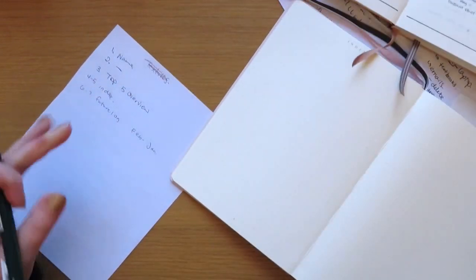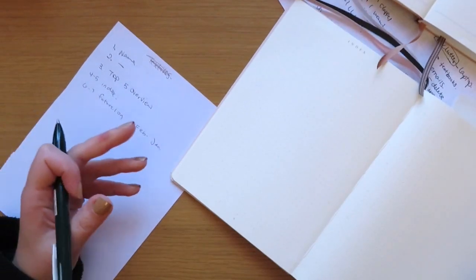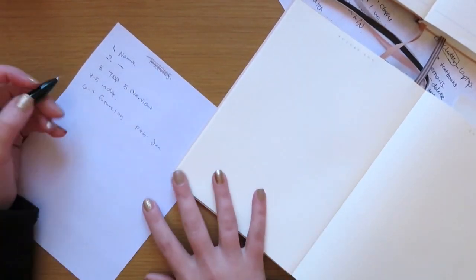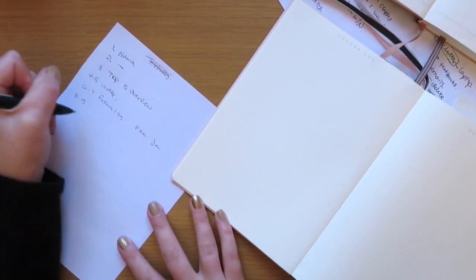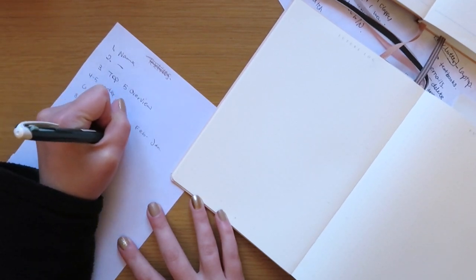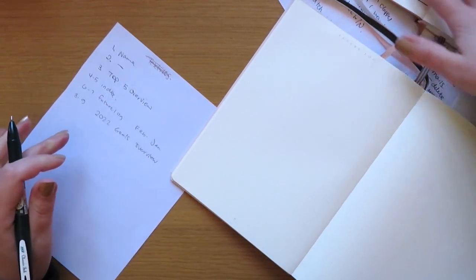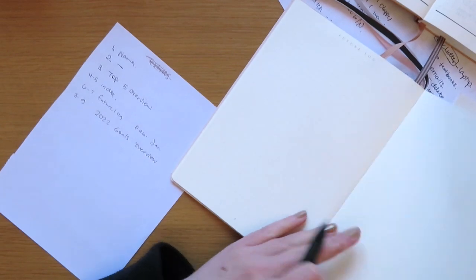So that's really helpful. Next up, I have my 2021 goals overview. I think I'm gonna do that the same way. So that's actually gonna go on my future log pages. So it's gonna be pages 8 and 9 is gonna be 2022 goals overview. I honestly don't think I'm changing a lot of how I've set things up because I actually really like the way that it's been going.